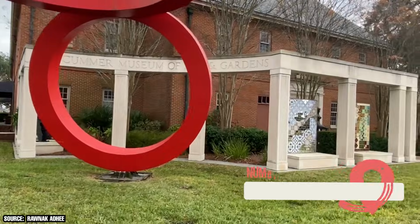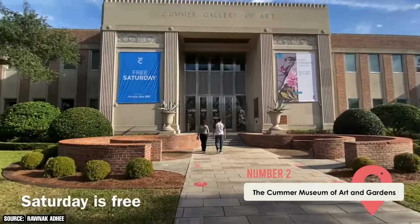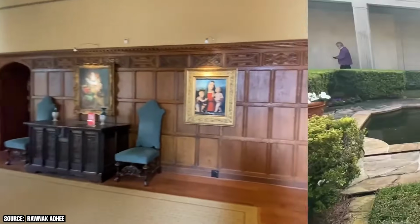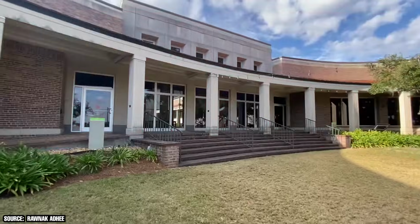The Cummer Museum of Art and Gardens. The home of art collector Nina May Holden Cummer has been transformed into this beautiful museum. It has over 5,000 pieces of fine art, expansive European gardens, and an interactive children's exhibit.